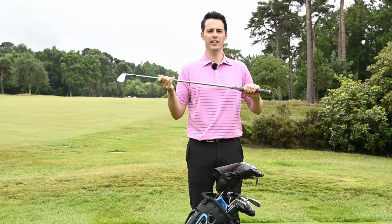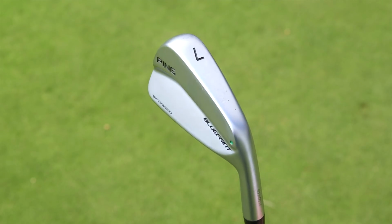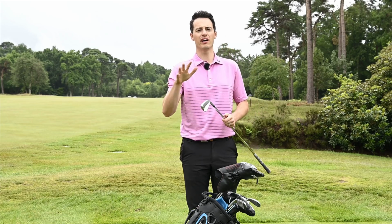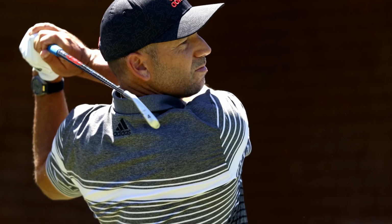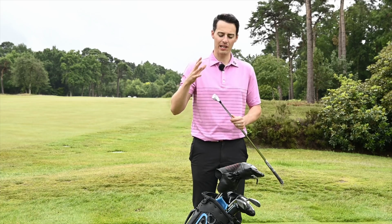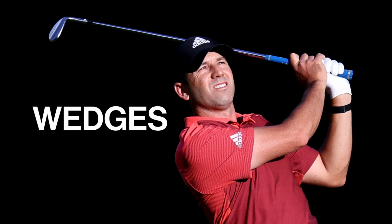Sergio Garcia has got these in the Nippon NS Pro Modus 3 Tour 130X shafts, and he's also got them with this Superstroke S-Tech grip. So Superstroke signed Garcia a few years ago, and he's been using these grips for a while now. So that's the combination that Garcia uses with his irons, and as I mentioned earlier, one of the very best ball strikers in the game. Clearly he likes the workability and the feel that these Ping Blueprint irons offer him.